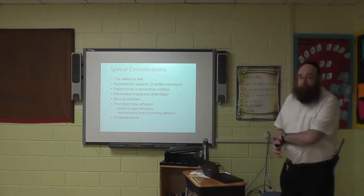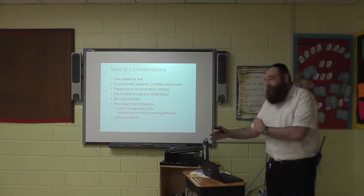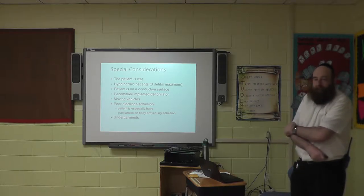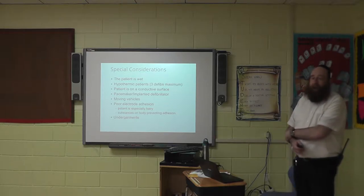Hypothermic patients, there is this maximum of 3 defibrillations because you may be causing more harm if you keep defibrillating. Isn't there a maximum of 3 anyways? Yeah, but with hypothermic patients you're stuck and you can't move, so you may think to keep going. But in general, 3 is the maximum also. But en route, you can keep defibrillating.